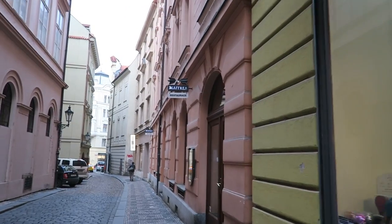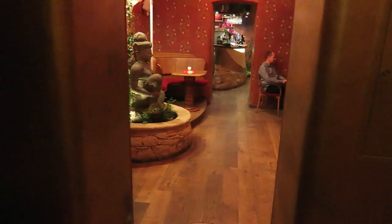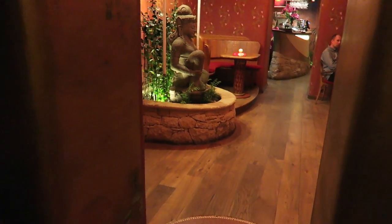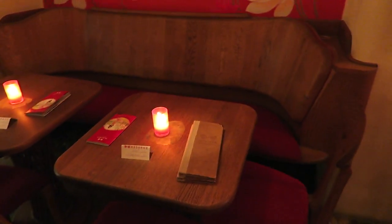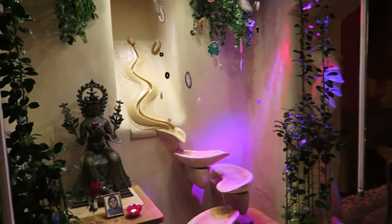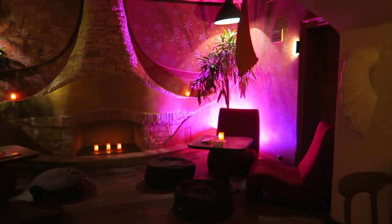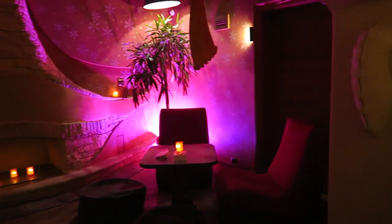Here we go. Maitreya. Let's see if the food is as good as you guys say it is. Oh my gosh, so we are sent to the basement because the restaurant is over here. Yeah, what? It's an underground restaurant. This looks so cool. So this is our table, but I just want to show you something because this is like the cutest restaurant ever. There's like a waterfall over here, and there's like kind of a fireplace over here. This is so cute.